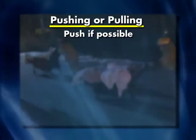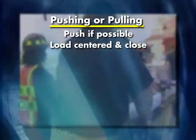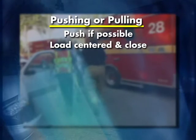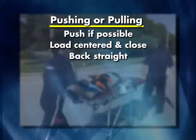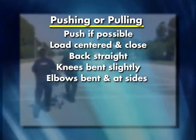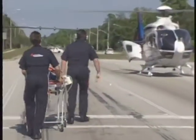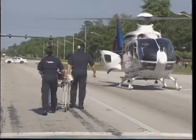When moving a patient, whenever possible, push, don't pull. Keep the load between your shoulders and hips, through the center of your body, and as close to you as possible. Keep your back straight and bend your knees slightly. Keep your elbows bent and close at your sides. If the object is below the waist level, the push or pull should come from a kneeling position.